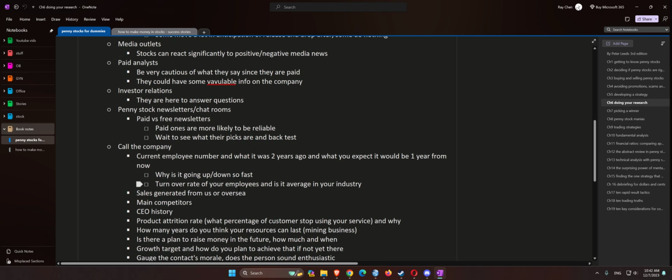Penny stock newsletters and chat rooms, paid versus free newsletters. Paid ones are more likely to be reliable. We should wait to see their stock picks to see if they are actually profitable, or you can back test. You can also call the company.